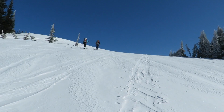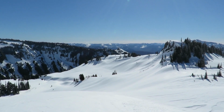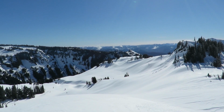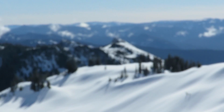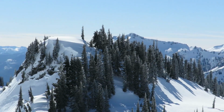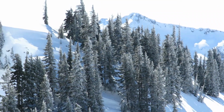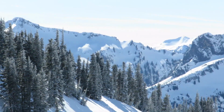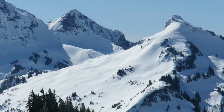Hey, this is the top of Mazama Ridge. Before we curve around here on the Skyline Trail, I'm going to show you a panorama. We're looking off into the Gold Rocks Wilderness out there. And then that is Stevens Peak, this end of the Tatoosh Range on that side. Unicorn Peak.